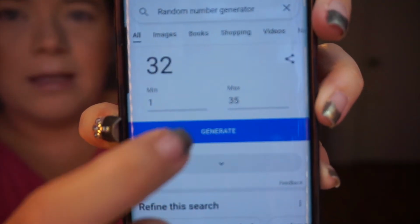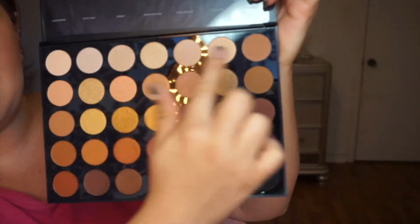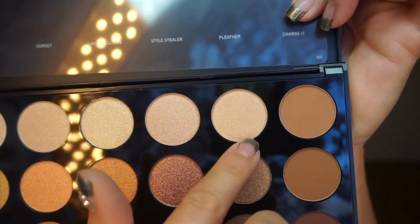And last but not least, we have 6. I'm telling you guys, this palette bingo is treating me so well. Each row is 7, so 6 would be right here. This one is called Champagne Perfect. It is a champagne color. Pretty easy. I think I'm already going to use this one for my inner corner highlight shade, because I always need a highlight shade. That's just who I am.